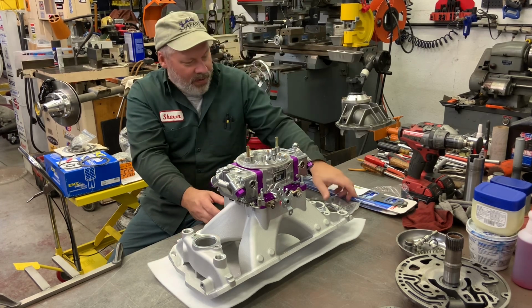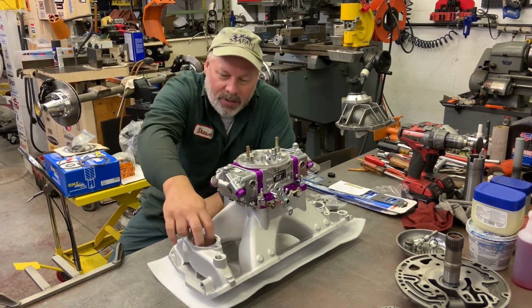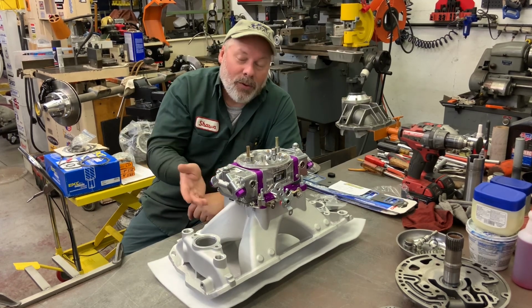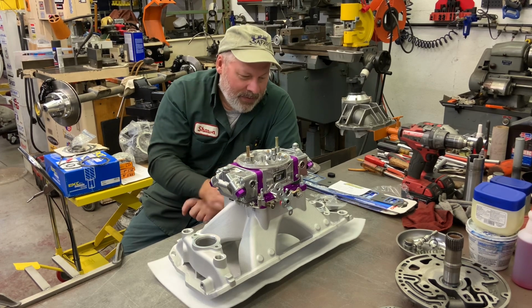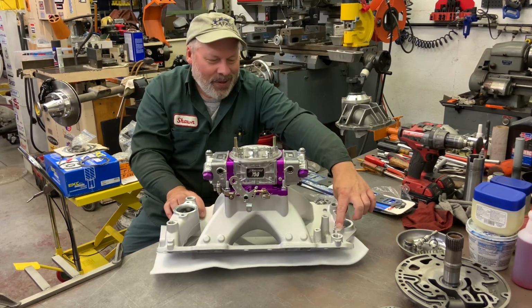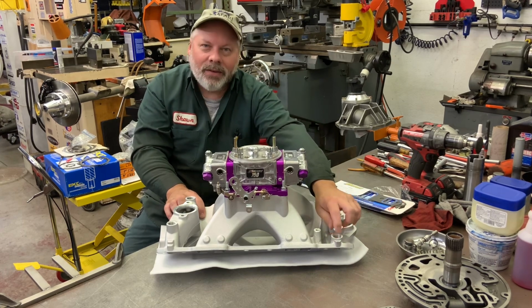It has a drop-in flow restrictor and a slot that's popular on some of the high-end manifolds. This manifold, if it was a real Edelbrock Super Victor, is about $450. I paid less than $200 for this manifold. It has the dual distributor clamps. It has the ability to flow coolant into the back.